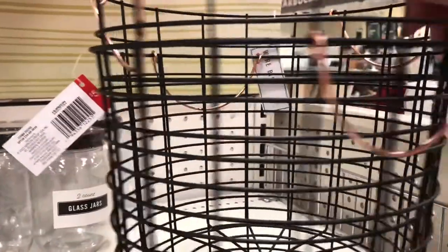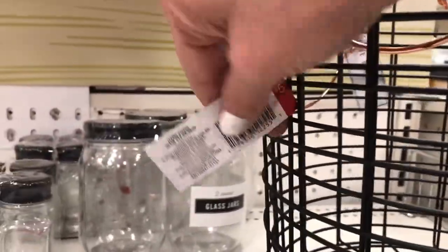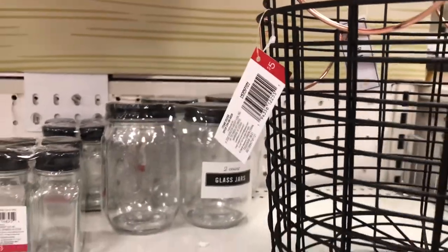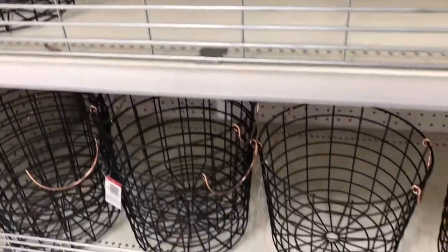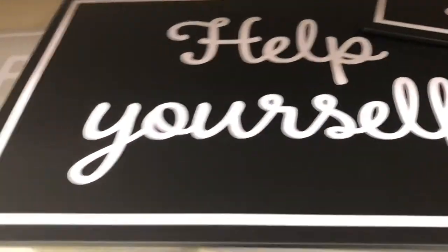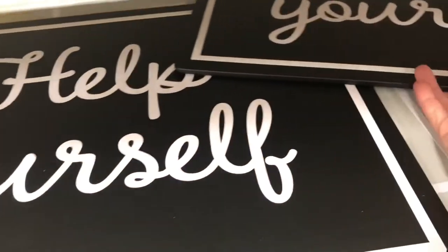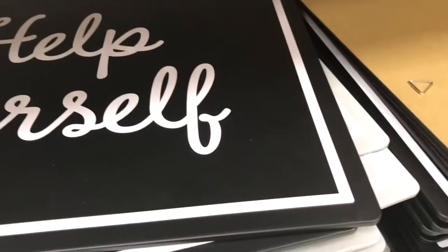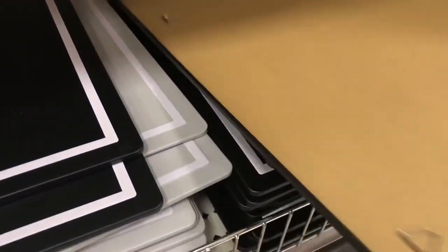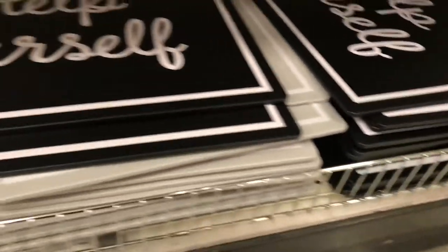And they have these little baskets right here, and those are really pretty. So those are $5. So those are neat little baskets. I like the handles on there a lot. So they had several of those as well. Some more baskets, and then they have some signs down here. So there's another help yourself, and then they have one that says happy place. Let's see over here if they have any other ones. Let me just take a look real quick. But these are $5. Help yourself. It looks like they only have the two at our store right now. So anyway, those are pretty cool.